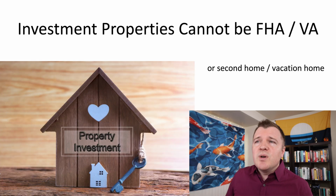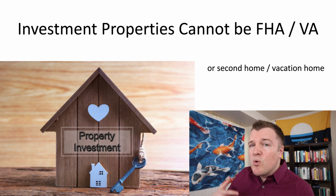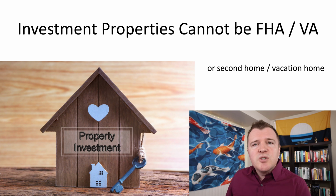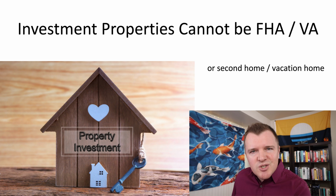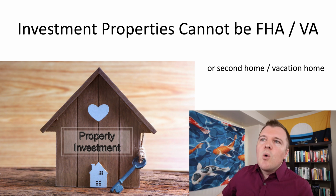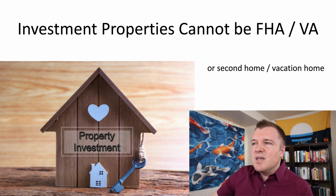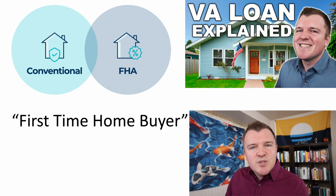First thing you need to know is that if you're buying an investment property or a second home or a vacation home, you're not eligible to use FHA or VA. You have to use a conventional loan if you're going to immediately start renting it out or otherwise not living in it as your primary residence. So for FHA and VA, this is only for first-time home buyers.